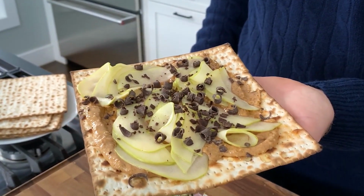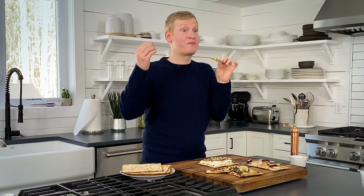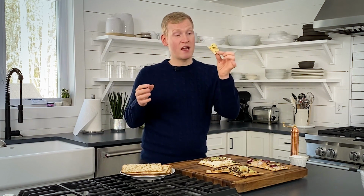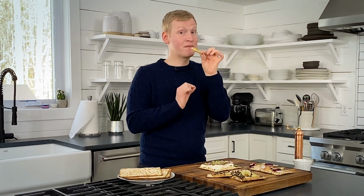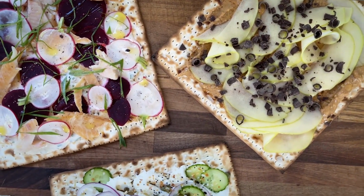Never again will you eat peanut butter toast. Trust me on this. When I was a kid, I would eat saltines with peanut butter and apple. This is like the more sophisticated version of that. Really good. Matzah tartines for the win.